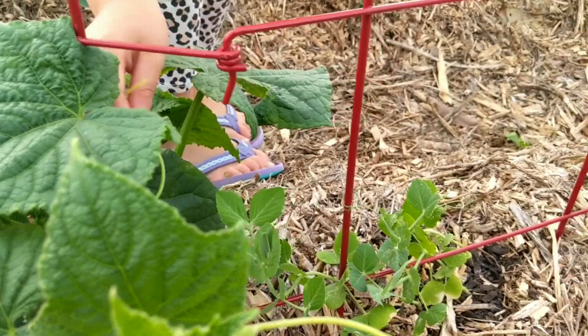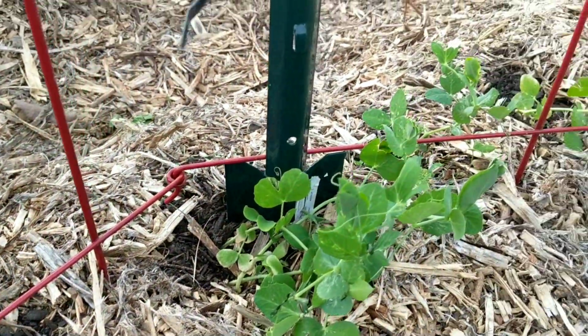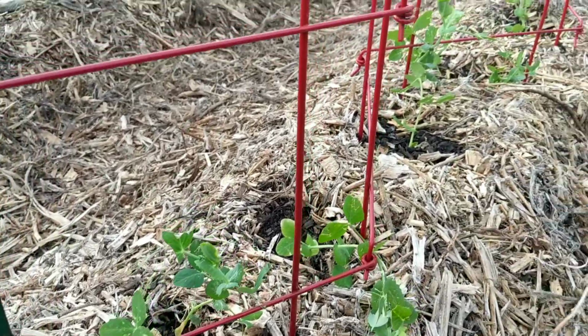Here you go, little buddy. And then we still have some little baby snap peas that are kind of not doing great. I don't know what it was with snap peas. However, I did ask my neighbor who has an amazing vegetable garden just down the way here, and she said all her snap peas failed too. So I'm wondering if it's a weather thing or what. She started hers from seed too. So yeah, we're not sure.